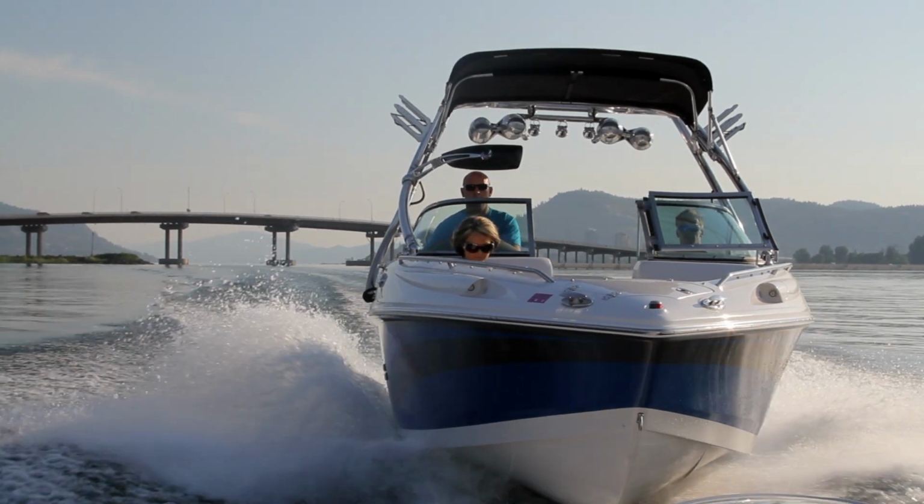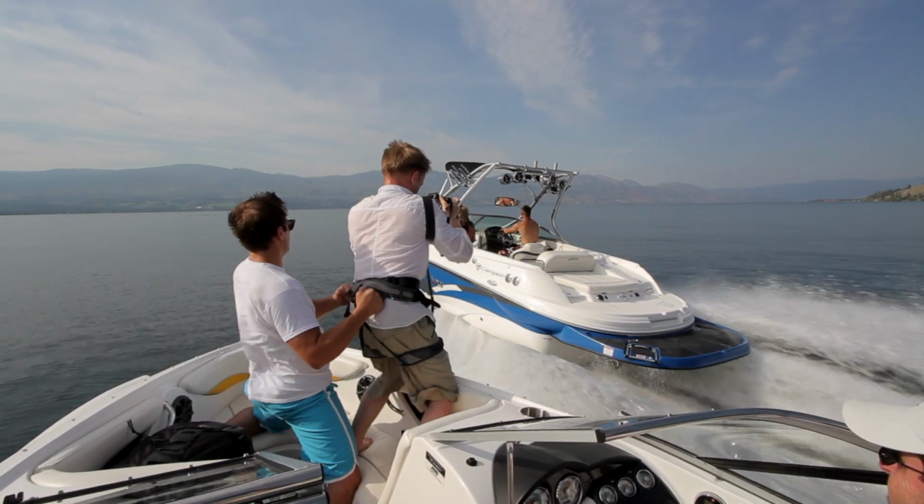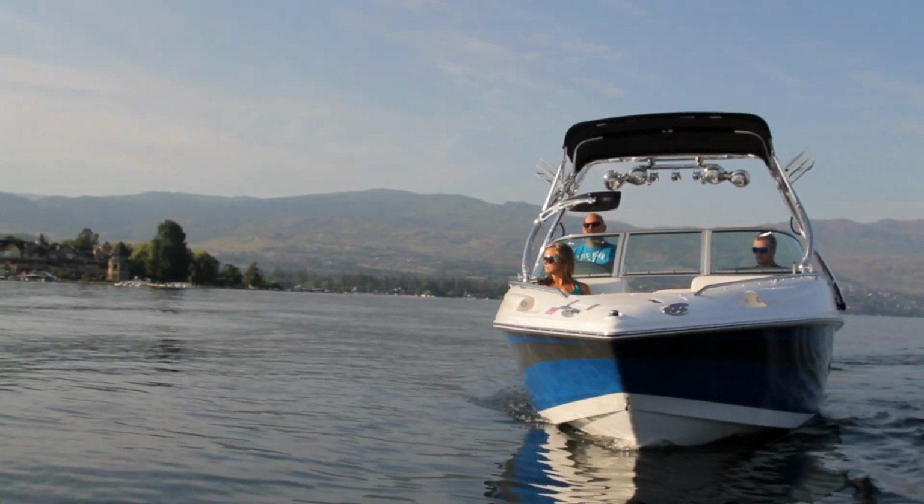I've been shooting with Campion Boats for about 7 years now. They are Canada's largest independent boat manufacturer, and I just love getting out on the water with the Campion guys. They've got a phenomenal product.